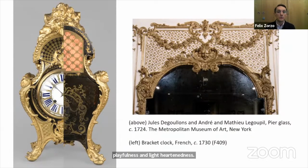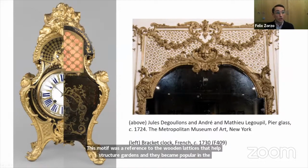This motif was a direct reference to the wooden lattices that helped structure gardens, and they became especially popular in the sculpted decoration of wall paneling, as we see in the image, but we also see it in other objects such as this clock in the exhibition, and we see that repetition, this motif that is used in various places.